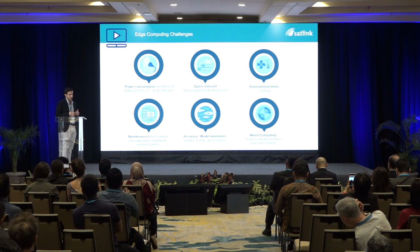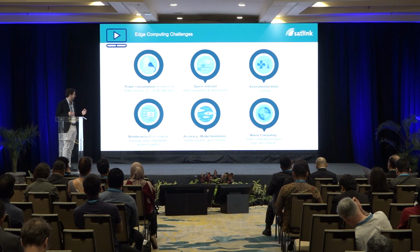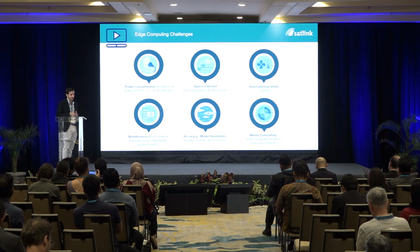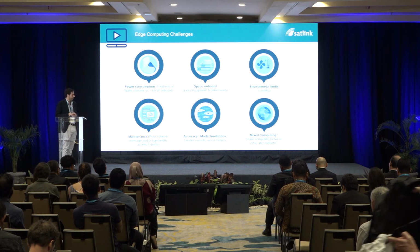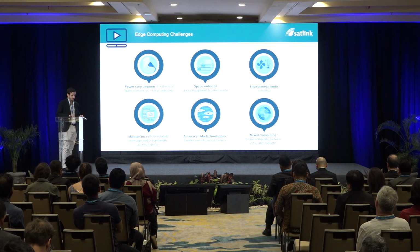Then the maintenance. Sometimes it's not possible to connect remotely to the computer, so it's very difficult to make any update or any maintenance of the models and the equipment. Also the accuracy and the model limitation. I mentioned before that I'm trying this with the catch detector, but the results are not very good because you are running a small model. And finally, an idea which is mixed computing: why don't we combine the different approaches to get better results?